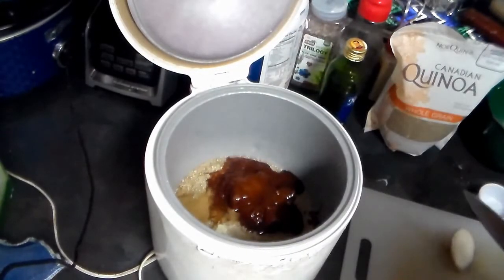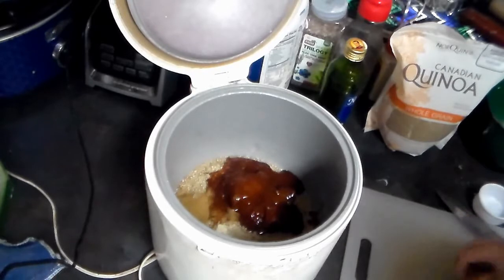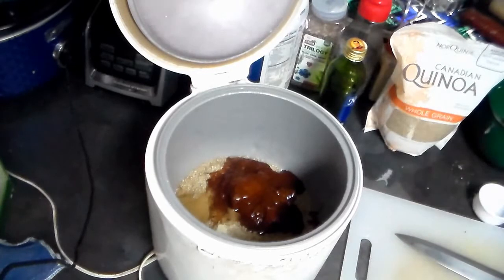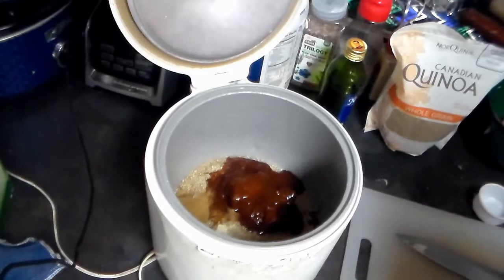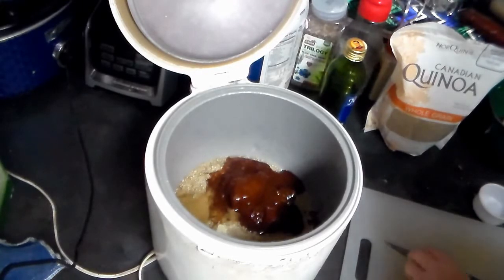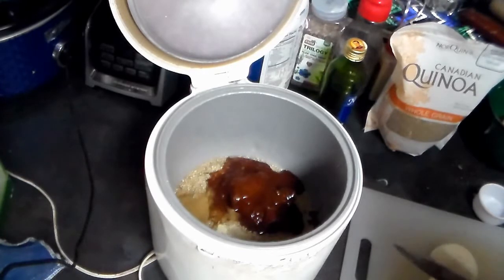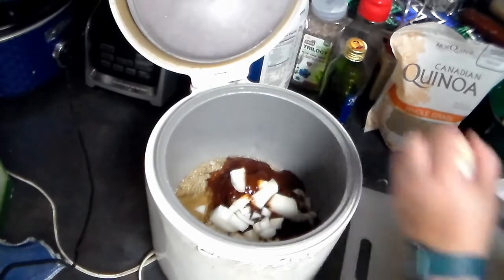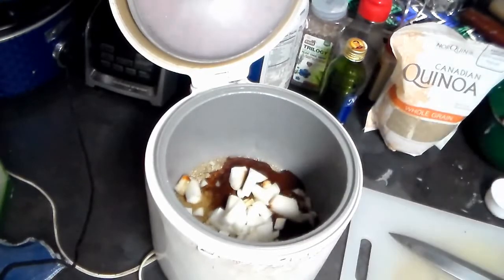Cut up our onion to go in the quinoa. This onion's about done for. They go so fast in the springtime. I'm just gonna cut off the bad spots. You know, I really wish I had some other vegetable besides onion to add to it.